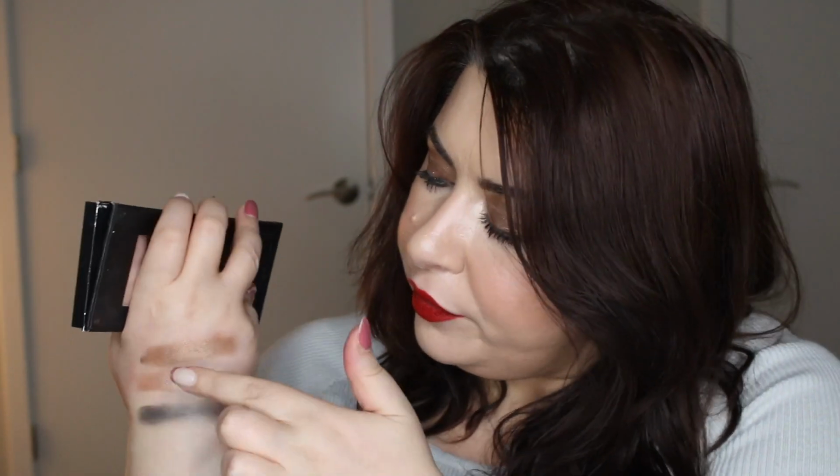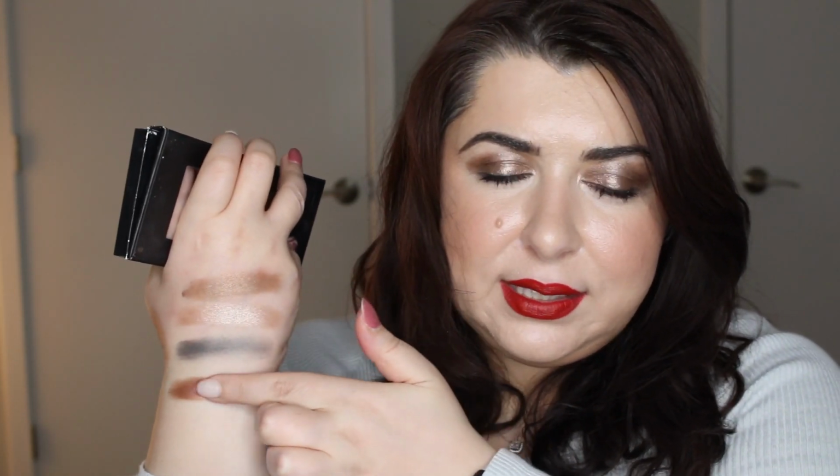The next one that I want to use up is the shade Muse, and it's this shade right here. It's like a brownish, but also has a little bit of a copper. And yet there's still some cranberry in there. So this is a lovely, lovely shade.